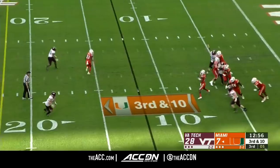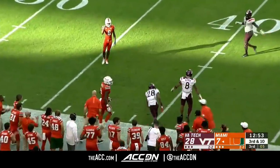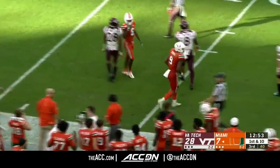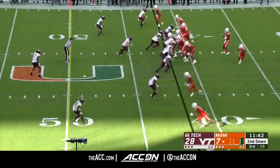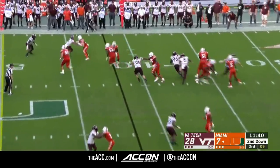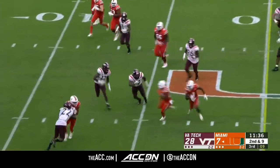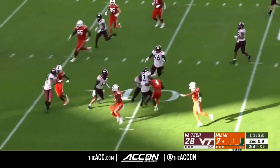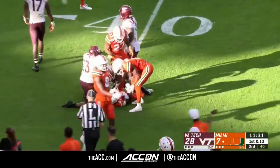Perry is going to try and pass again. Laid it right in between the two defenders for the first down. The catch made by Brevin Jordan. Little receiver screen, tunnel screen complete. And on the move, it's Thomas, trying to make a play all the way down to the 40-yard line for Miami.